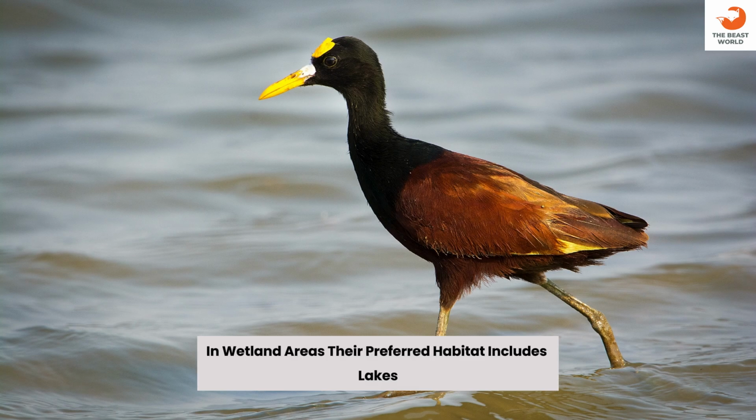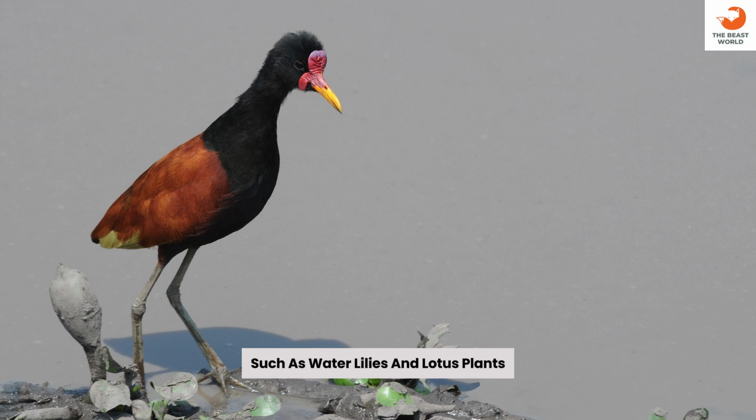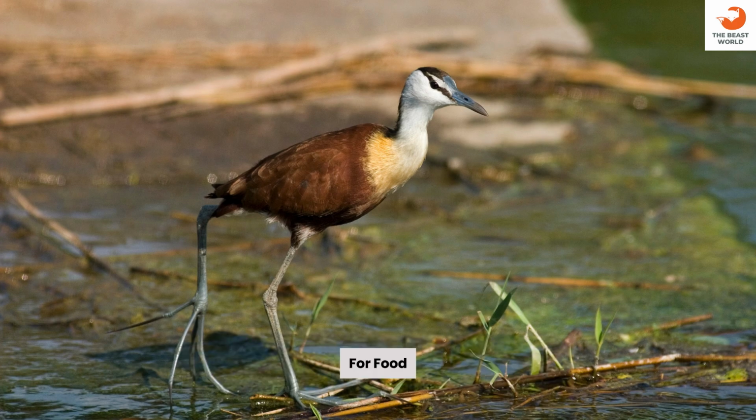Their preferred habitat includes lakes, rivers, swamps, and rice paddies. They are often spotted in areas with dense aquatic vegetation, such as water lilies and lotus plants. The Madagascar jacana's long toes help it forage on floating plants like water lilies for food.